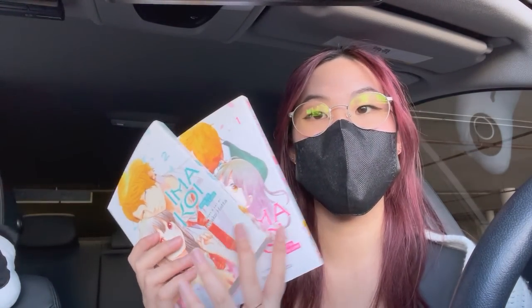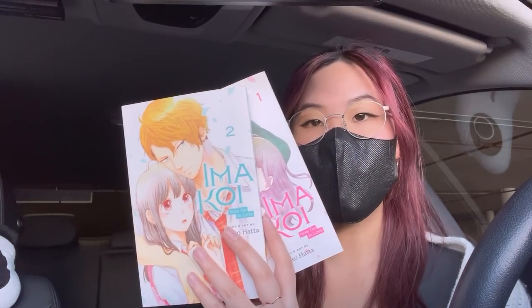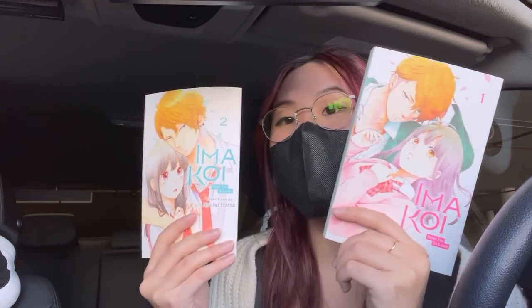Luckily, this is the only new series that I got, or one that I don't have in my collection already, but I've been wanting this series ever since I first laid eyes on it a couple months ago. Imakoi looks so cute, and I've been reading the synopsis. I've read it like 20,000 times because I keep on deciding if I want to get this or not.